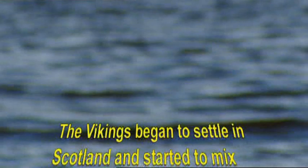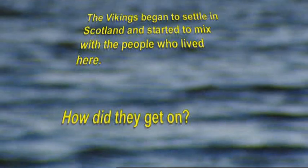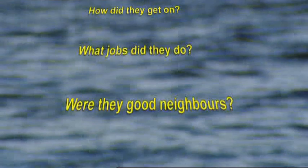Vikings began to settle in Scotland and started to mix with the people who lived here. How did they get on? What jobs did they do? Were they good neighbors? Let's find out.